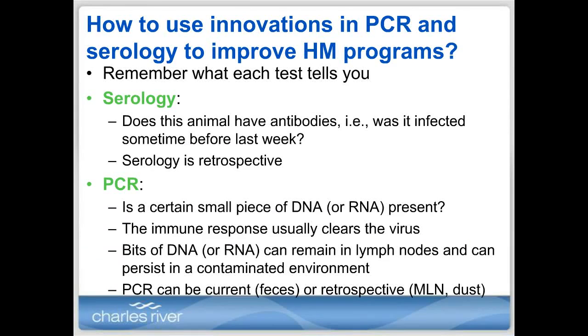Keep in mind what each test tells you. Serology asks, does the animal have antibodies? In other words, was it infected sometime before last week? Serology is retrospective. PCR is just asking, is a certain small piece of DNA or RNA present? It doesn't necessarily mean it's infectious. It just means, is it present?